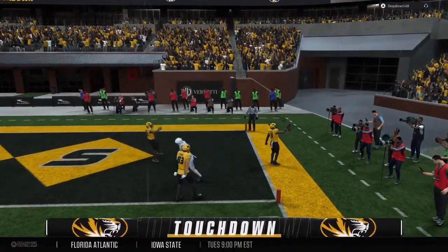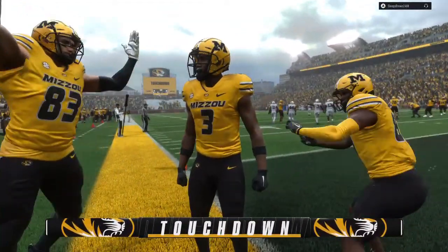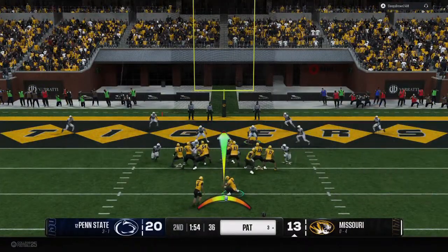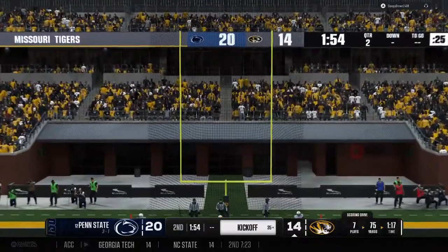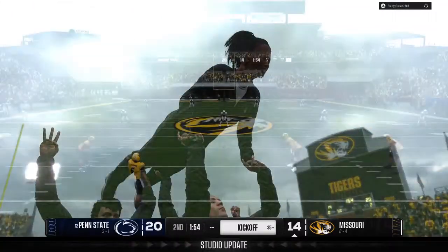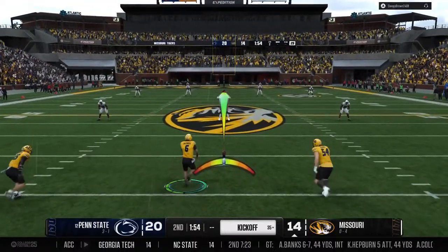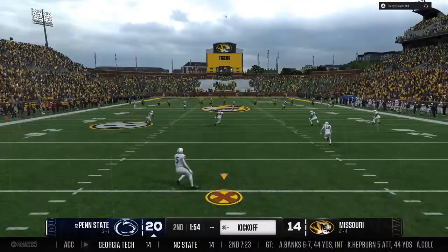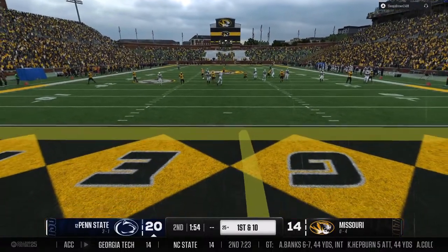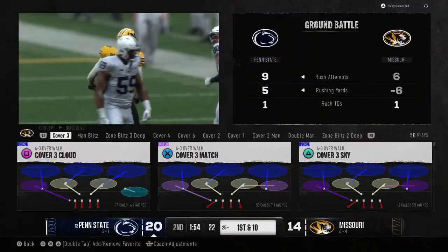Touchdown, Missouri! This guy just has a nose for the end zone, and you love his ability to find creases, use his speed in the open field, and go score. He's been really good for his offense early this year. That's already his 5th rushing touchdown on the season. About to kick it away after scoring the touchdown. No reason to risk trying to field that one as it skips through the end zone. It'll be a touchback.